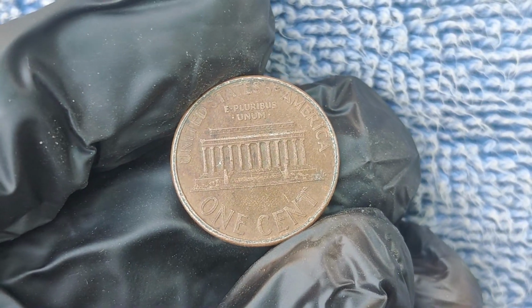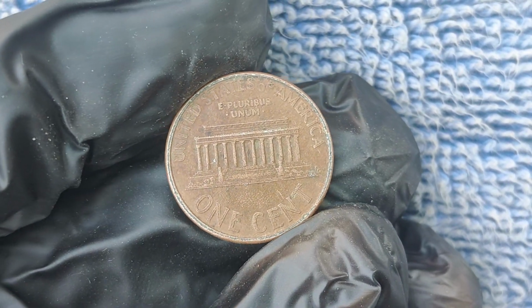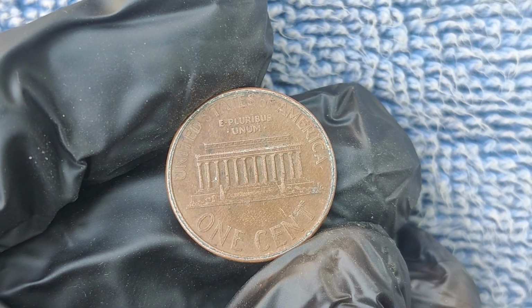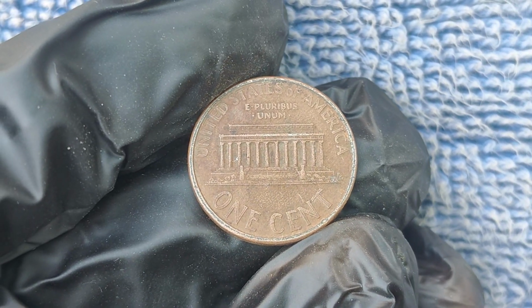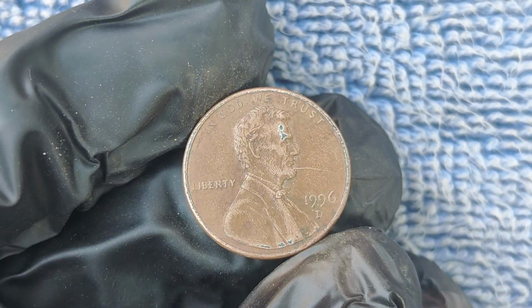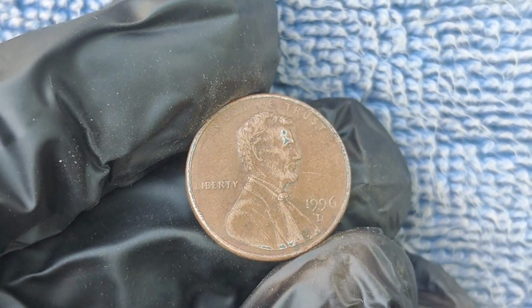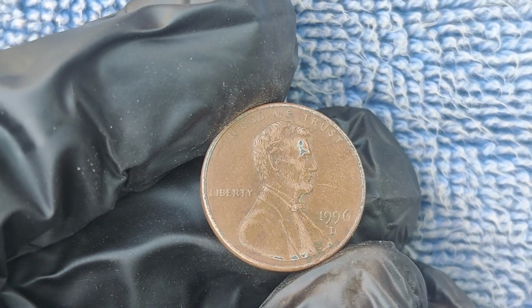In the case of the 1996 D penny, there was a minting error, something that is every coin collector's dream. Errors like this often make a coin much more valuable than its face value. One of the main reasons the 1996 D penny is worth such a huge sum is because of a rare double die obverse error that occurred during the minting process.